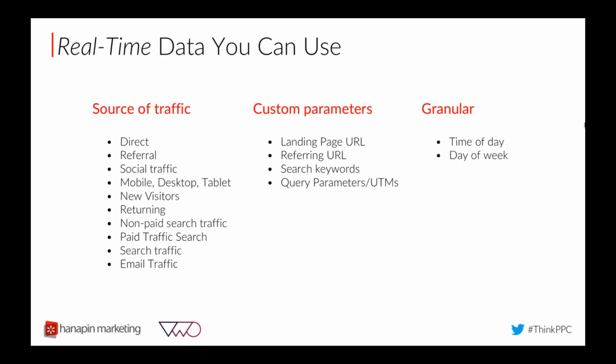But there are deeper custom parameters that you can use within the URL itself, which reflect the active behavior of the visitor. For example, if you have a query parameter or a UTM tag from a campaign or a source, you can contextualize the experience on the landing page depending on that UTM. Similarly, if you go one level deeper, you can create experiences around the time of the day or the day of the week, which I'll give examples of later in this webinar. Next slide.